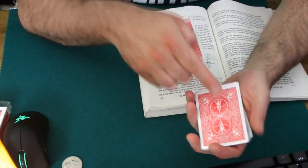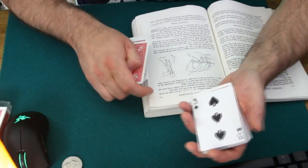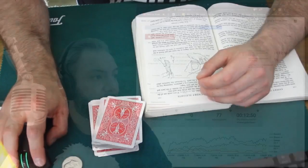Or at this point you say, tell her what your card was. And he says it was a Three of Spades. There you go. Bang. Here you got a little tiny trick out of this book. It is not even really difficult. What do you think about that one?